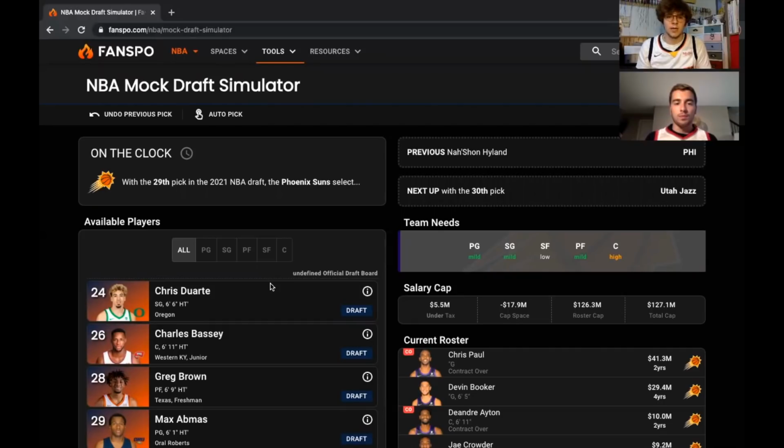Kind of reminds me a little bit of Immanuel Quickley, as someone who can really space the floor with the ball in his hand still. I think he's a phenomenal fit here in Philly, assuming they do have this pick.